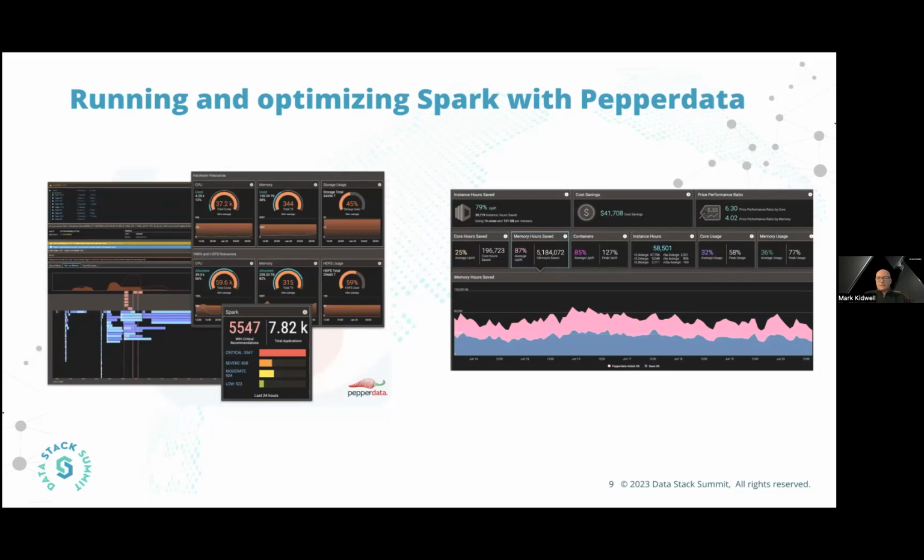On the right side, this screenshot shows how we've optimized our clusters automatically with Pepperdata. We didn't do anything special to enable these savings other than enable it through Pepperdata configuration. But Pepperdata shows us exactly how much it's changing the performance or capacity of the cluster and how much money it's saving us while it's doing that.